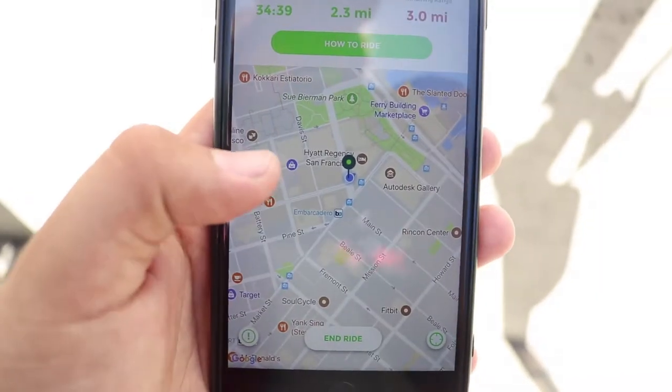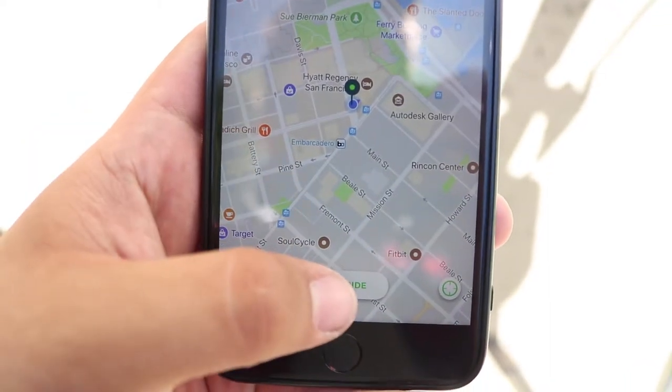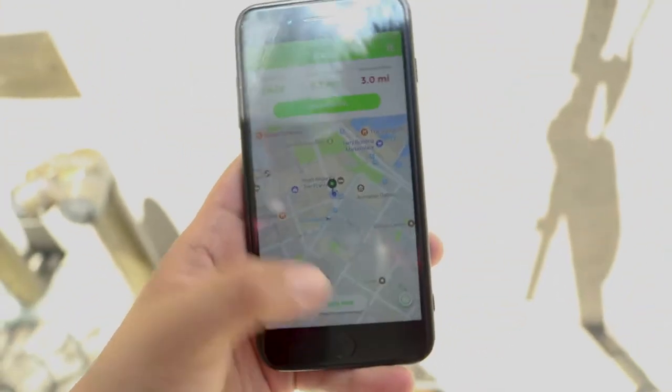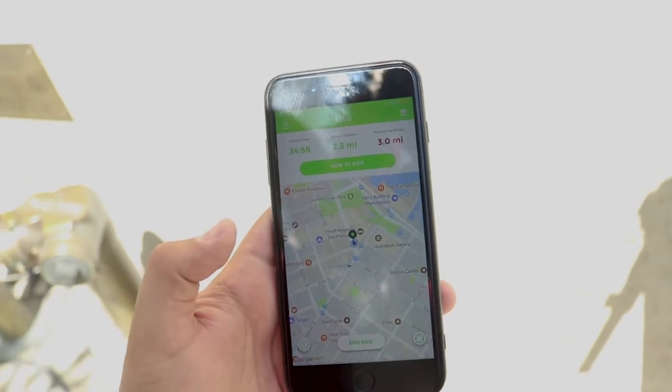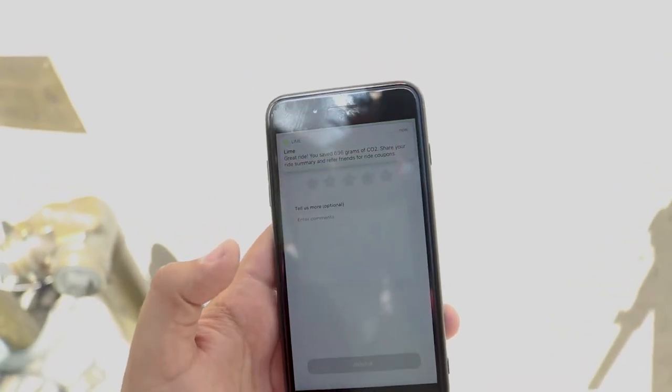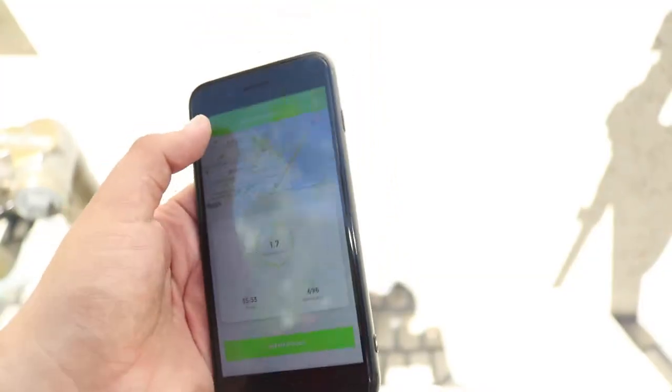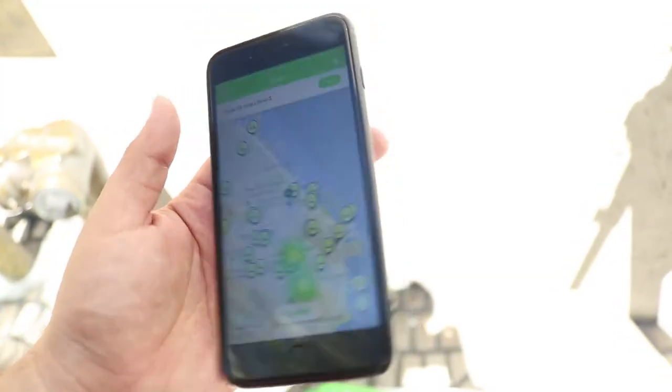So I'm going to leave it right here. Okay, so I'm going to drop it off right here. I just hit end ride. Okay, submit. Cool. And that's it. It does a little noise. I'll give it 5 stars. And that's it.